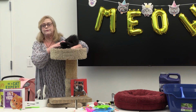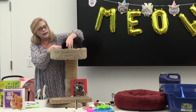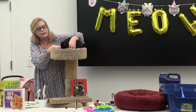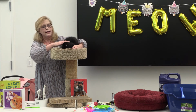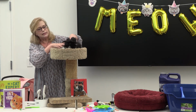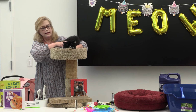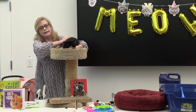So choosing a vet is very important before you bring your new kitten or cat home, because you'll need to take your cat to the vet as soon as possible so that your vet can give them a nose to tail check and make sure your pet is healthy, and to give them the proper vaccinations so they won't get any diseases or worms. So that's very important to choose a vet that you love and that your pet will love.